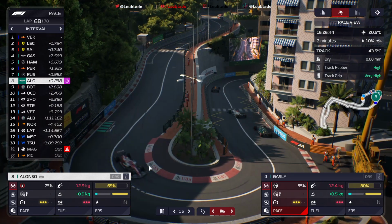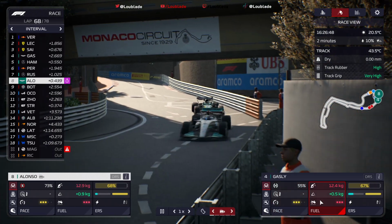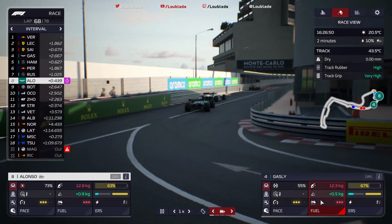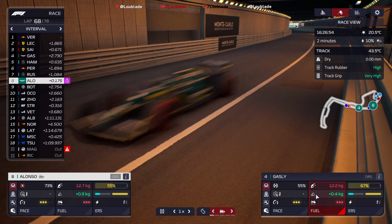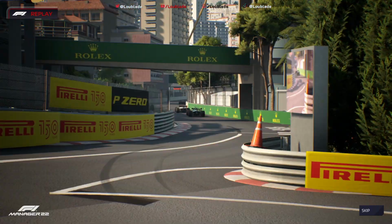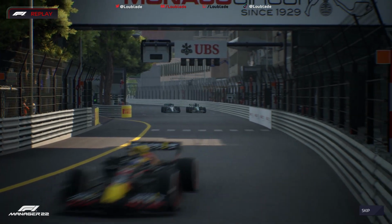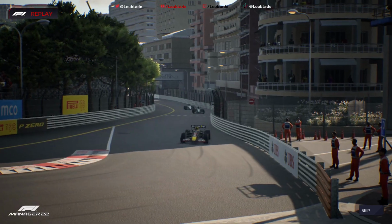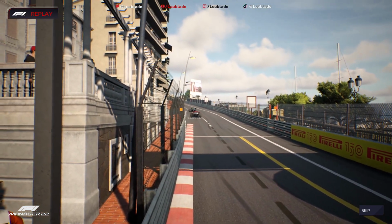The world is Fernando Alonso's oyster at the moment. He's got it all in his hands to do, and we're hoping that Pierre Gasly can just hold up Lewis Hamilton enough to keep him out of striking distance. But so far, Fernando Alonso doing fantastic work. Lap 68. Lap 69, Fernando Alonso into Sandoval on the outside, using DRS round the outside of the Mercedes, and now he's in striking distance of Sergio Perez.